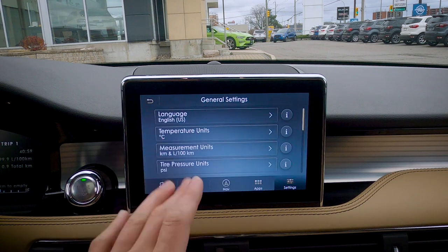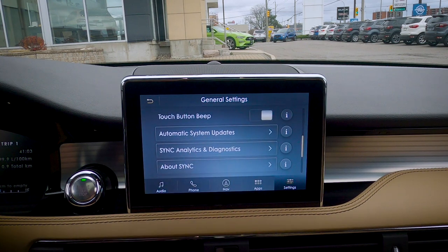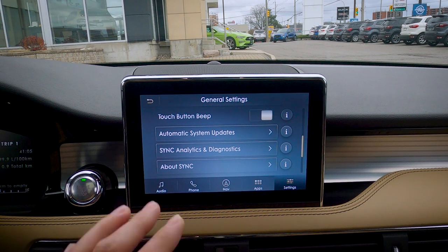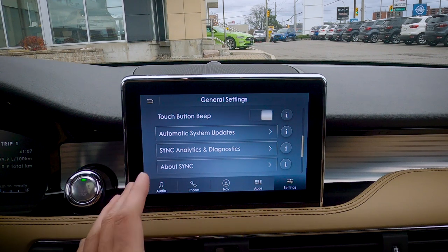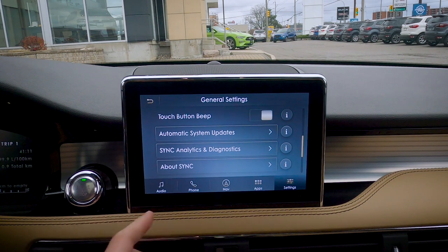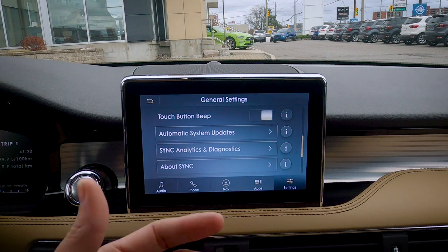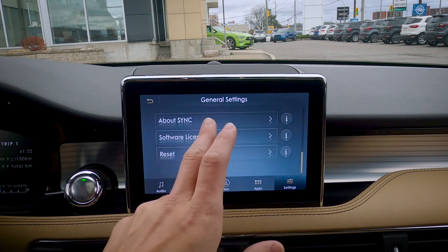If you're really not a fan of that beep, you do have the ability to turn it off. Automatic system updates is one that I absolutely recommend keeping on, and the reason why is because it's automatically going to update the vehicle software for you. The only one that won't be updated on Sync 3 is going to be the navigation. You either have to download the update yourself and install it, or when your vehicle's in for service, better yet, get the service tech to install it for you.